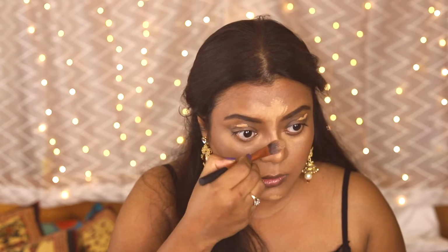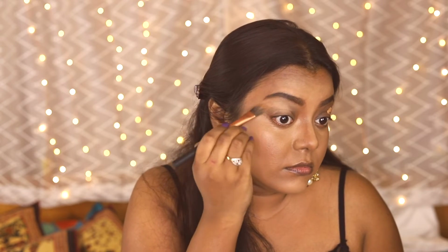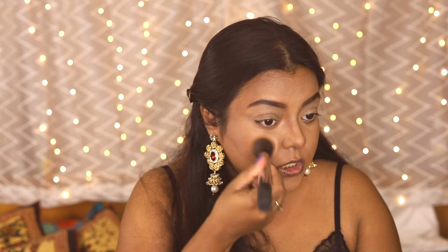This concealer also has a similar kind of scent as the foundation. If you have used the Huda Beauty foundation, you know it has a little bit of scent in it. This one also has some scent, and this one also dries quite faster. So I am going over top of the concealer using my foundation brush so that everything looks blended. I think the concealer is quite good. It is similar to the foundation. I really love the concealer.